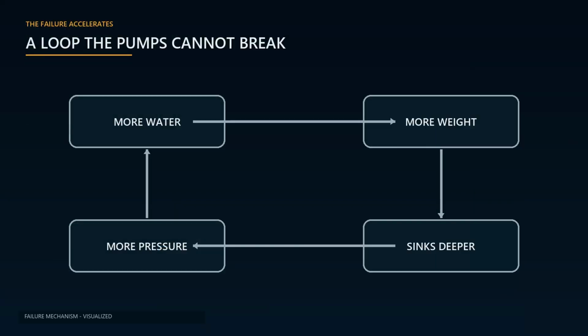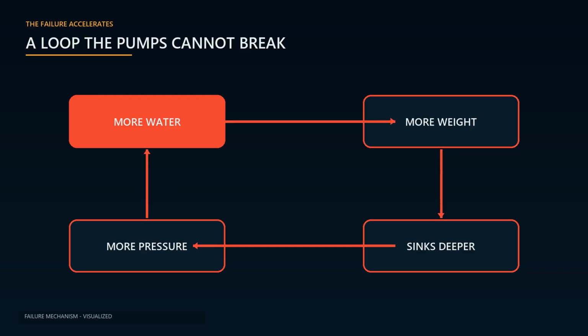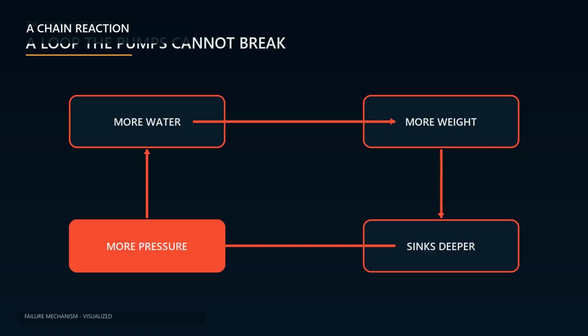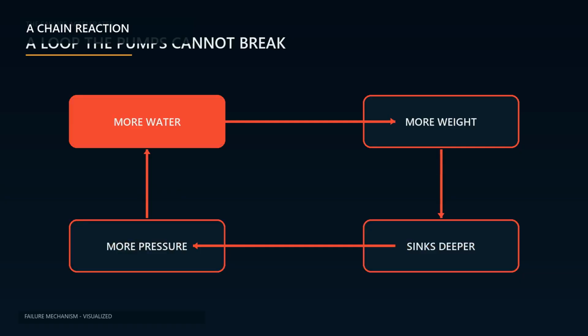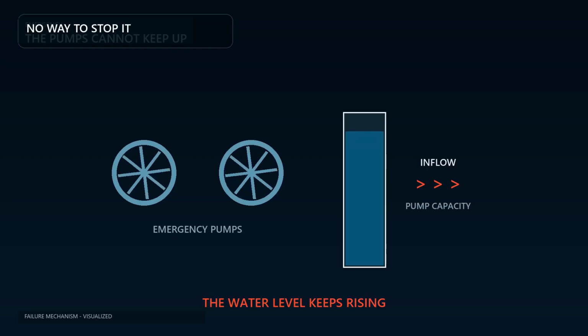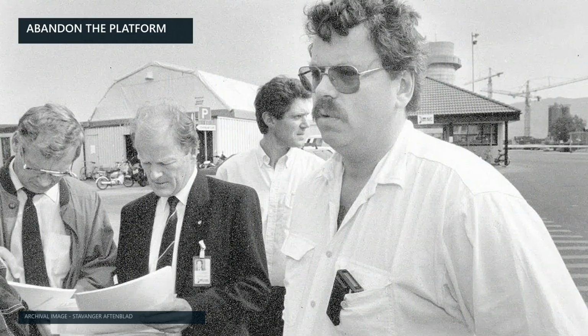It was a chain reaction. More water meant more weight. More weight meant deeper water. Deeper water meant more pressure. And more pressure meant even more water. There was no way to stop it. 8 minutes after the first bang, the order came. Abandon the platform. 22 people escaped.